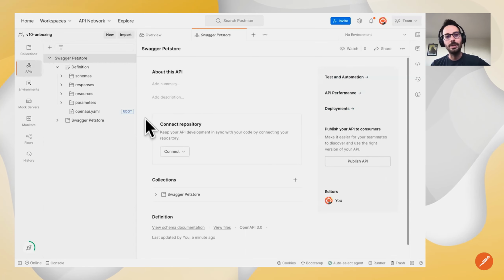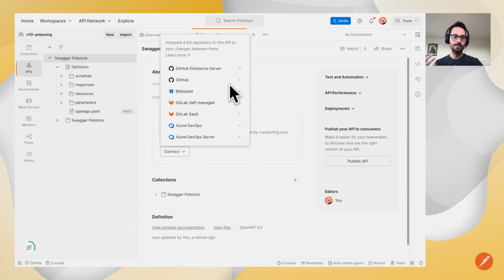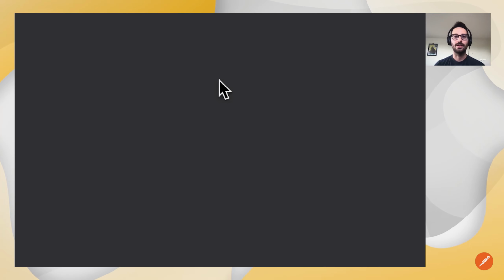But one of the big ones that's right here is this connect button. What this does is if you're working with any of these tools, version control tools like Azure DevOps, GitLab, Bitbucket, or GitHub, you can now have a native Git version control with Postman. So I'll go ahead and connect to GitHub.